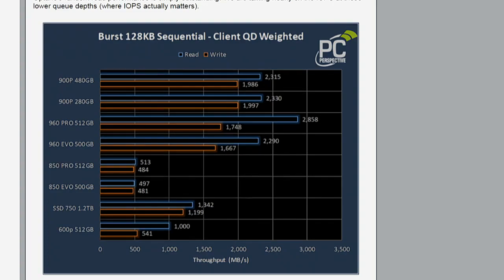It is essentially faster at lower Q depths than any product we've ever tested. This is kind of mimicking what we've talked about with the P4800X, which is the enterprise variant of Optane. There's really not much difference between the 900p and the P4800X other than endurance ratings, where this is rated for 10 drive writes per day, which for a 480 gig drive is 4.8 terabytes written every day you can do. The enterprise one is rated for 30 drive writes per day. So it's really just a difference of that.